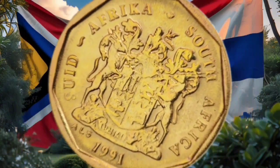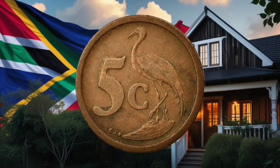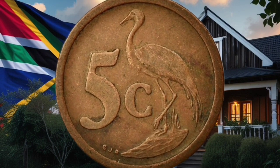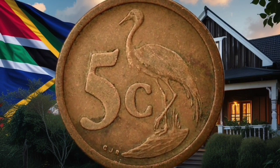This coin, 10 cents 1991 South Africa coin history. This coin, a 5 cents coin from South Africa, minted in the year 1990. This coin may look ordinary at first glance, but it holds layers of historical and numismatic interest.